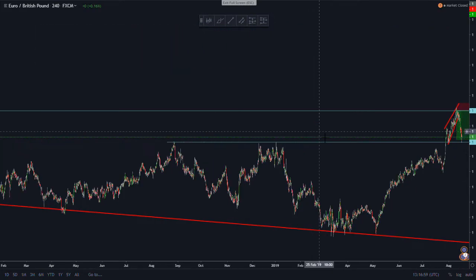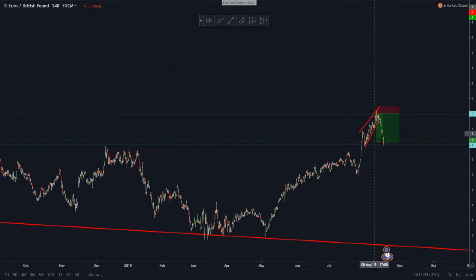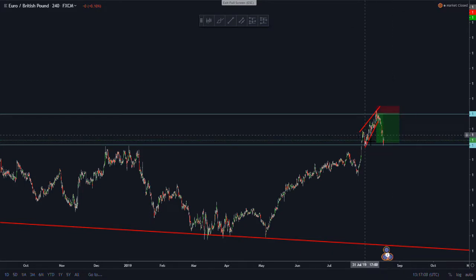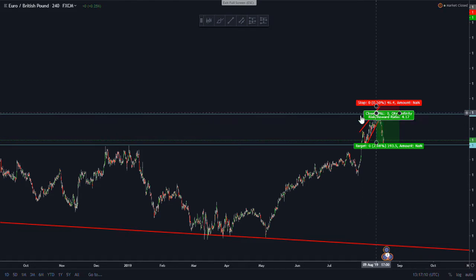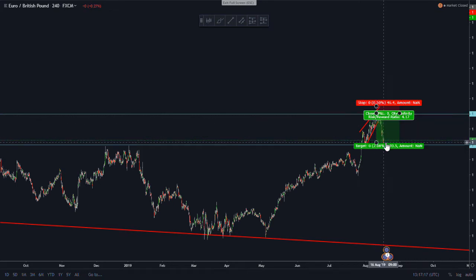So I'm going to start with Euro Pound, and I'm going to be looking for price to go wherever it's going to go. Last week we had this ascending channel towards the resistance. I'm going to show you again where this resistance is coming from and how price had to break here.